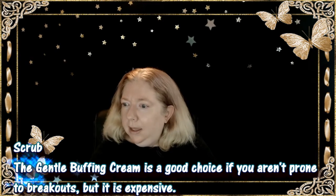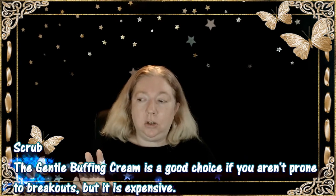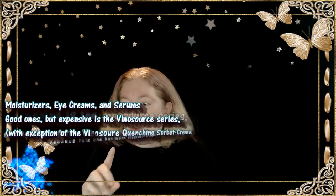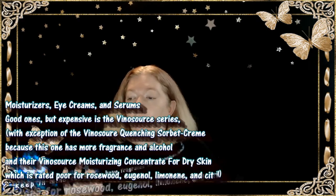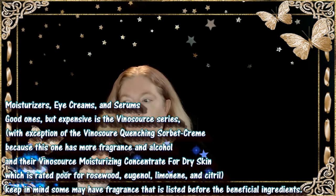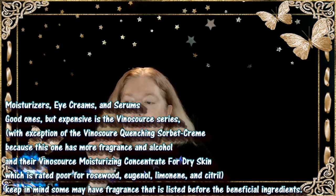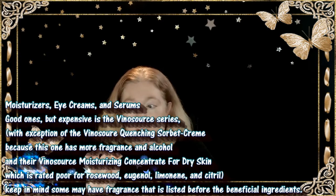Alright, scrub. The gentle buffing cream is a good choice if you aren't prone to breakouts. If you are prone to breakouts, you want to pass on that one. And another one, it's expensive. Your moisturizers, eye creams, and serums, good ones but expensive, are the Venusaur series, with exception of the Venusaur Quenching Sorbet Cream, because that sorbet cream has more fragrance and alcohol.